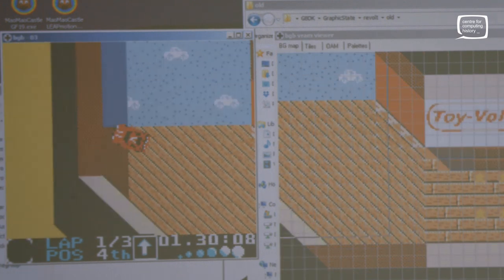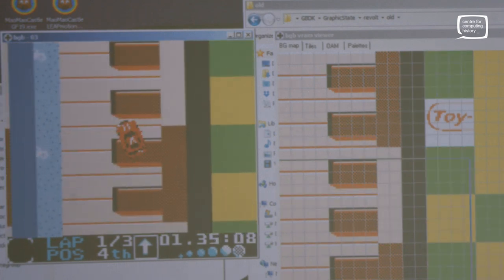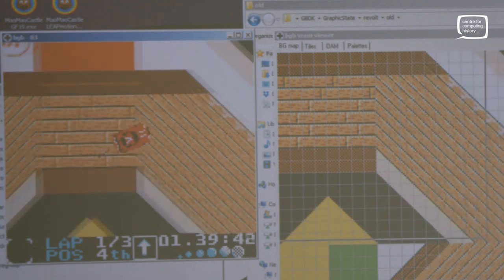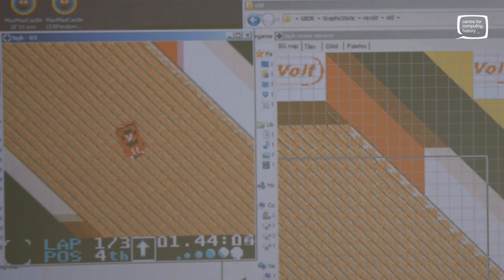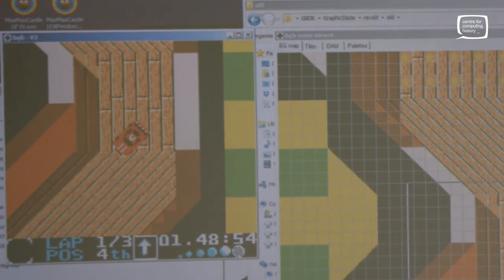I don't know, what do people think? Would people have bought this on the Game Boy? Yeah. I don't know. You would have been surprised after playing Revolt, let's be honest. Micro Machines meets... Supercars. Yeah, so that's kind of the feel we're going for.